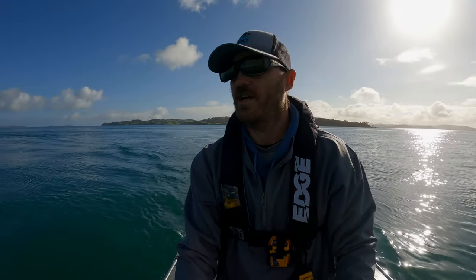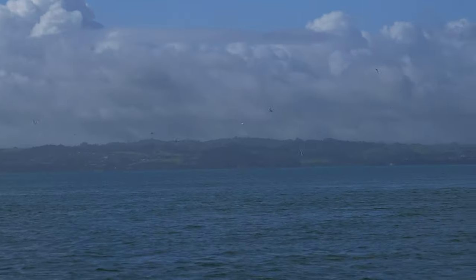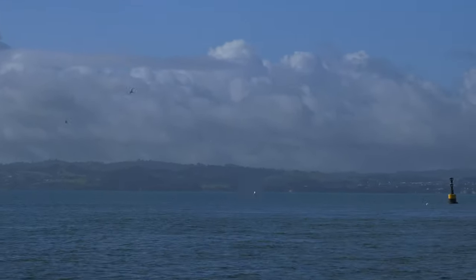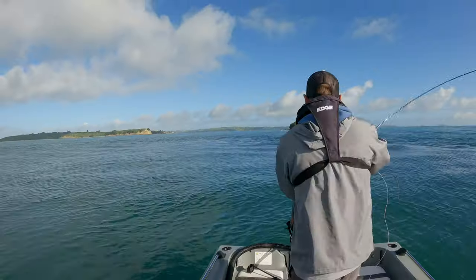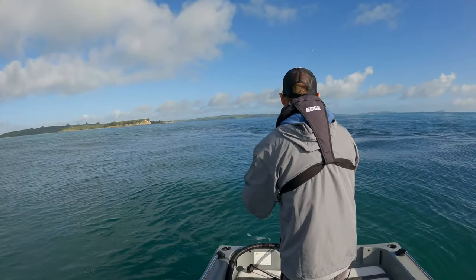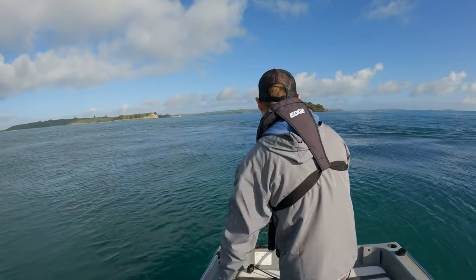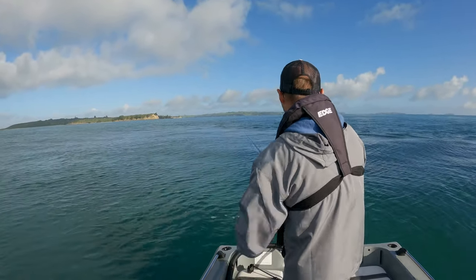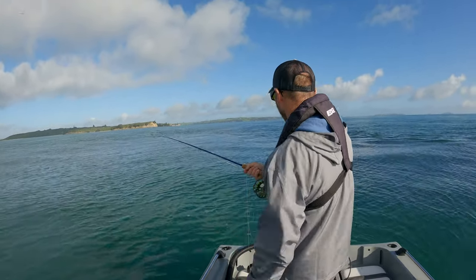Okay, we were just boiling up here just now, so terns are diving there. All right, looking great now. Just on that edge. Yep, yep. Oh, yep. Have I got the bottom? Oh, got him, got him. Yes, this is a small one, I think.